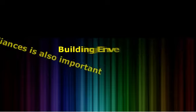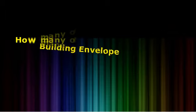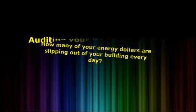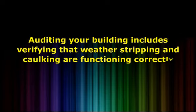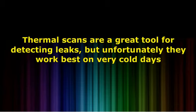4. Building envelope. How many of your energy dollars are slipping out of your building every day? Auditing your building includes verifying that weather stripping and caulking are functioning correctly, and that the building is adequately insulated. Thermal scans are a great tool for detecting leaks, but unfortunately they work best on very cold days, so we're of limited use here in Panama.